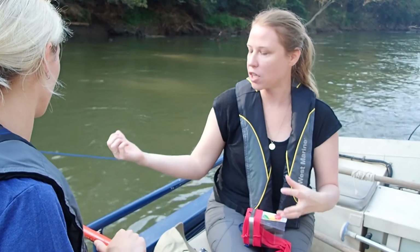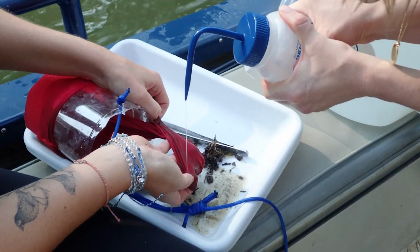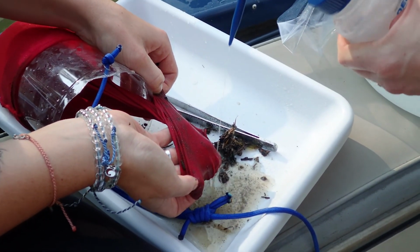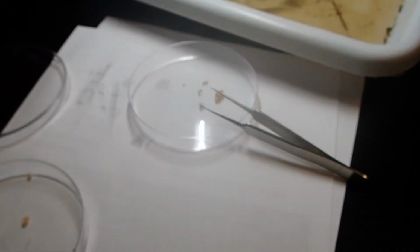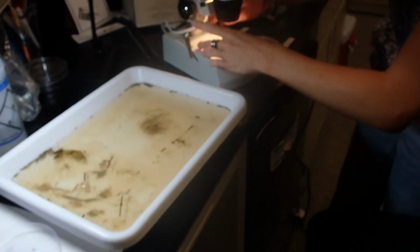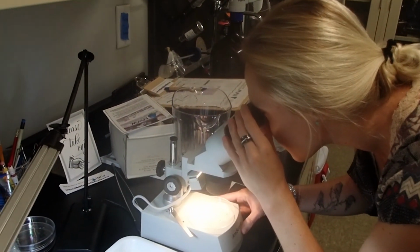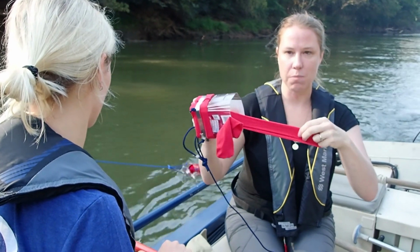So we're catching, along with the plastics, we're also catching pieces of organic matter. So pieces of leaves, pieces of algae, pieces of sediment, all different kinds of stuff. But we're going to clean these tights out, and then we're going to look at what we find under a microscope, separate all the organic stuff that's supposed to be in the river.